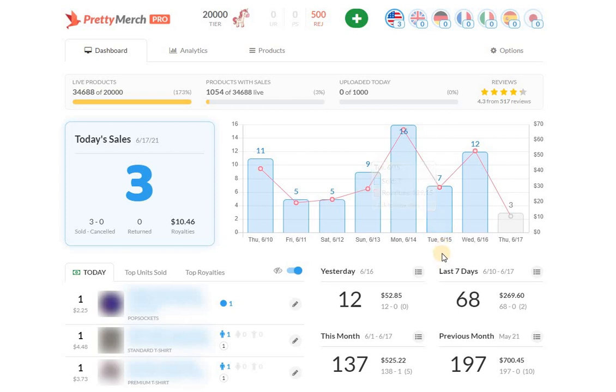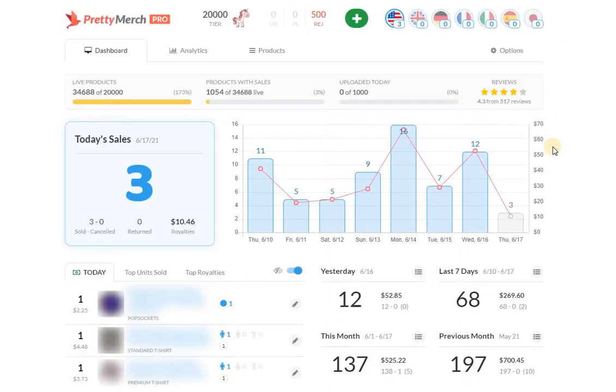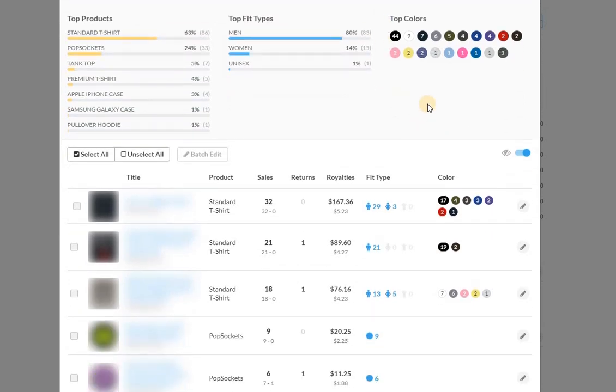The 15th, as you can see here, 7 sales, and the 16th, 12 sales, again in the US market. And the total for those 2 days is 22. So there have been on average 11 sales each day. That's actually pretty amazing. As you can see here, for the first 17 days, this includes today. And if we take today away, for the first 16 days, so half of this month, we've already done 137 sales. So that's $525 in royalties, which would be $2,518.58 in sales, which is great. You know, this actually might be a $5,000 in sales a month.